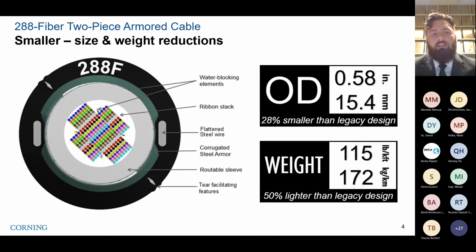So going into the discussion of smaller. Again, this is touching upon size and weight reductions. We're just going to go through a quick overview of the cable, and you'll notice there's this gray, kind of foggy color right here that's wrapping around this diameter.